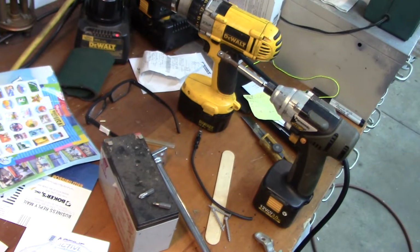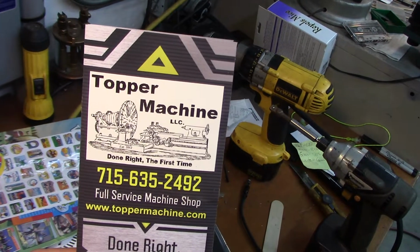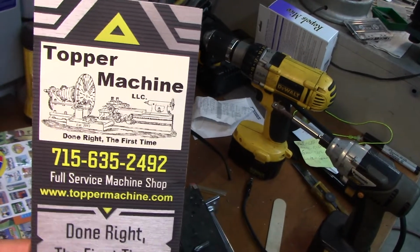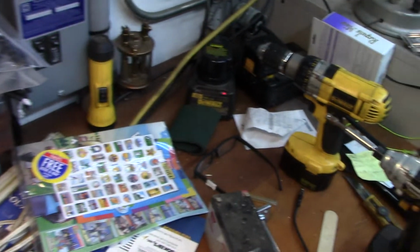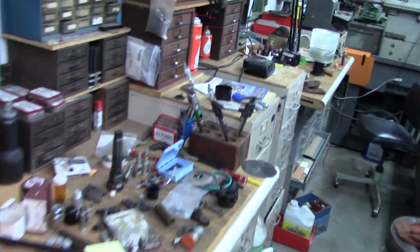And let's see. Oh, check out Josh Topper, Topper Machine. He sent me some tooling for my one lathe. So, pretty cool guy. Thanks for that, Josh Topper.